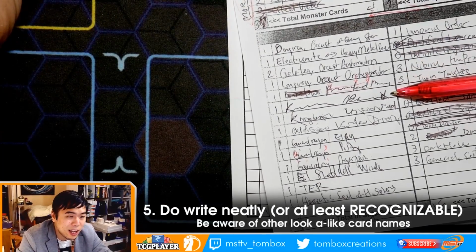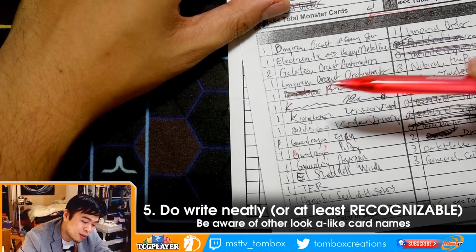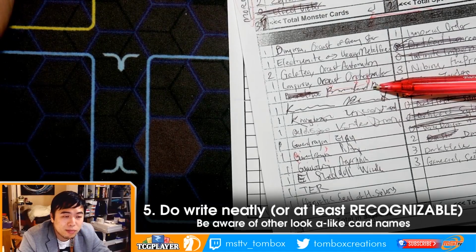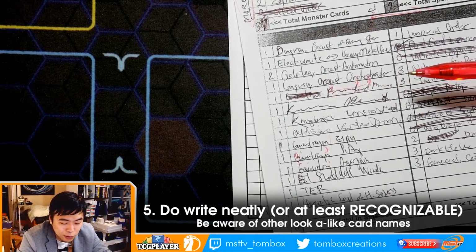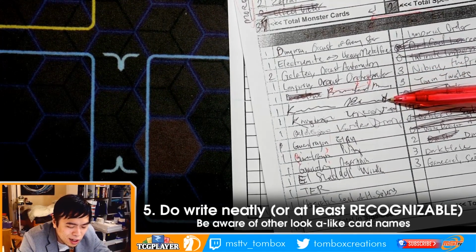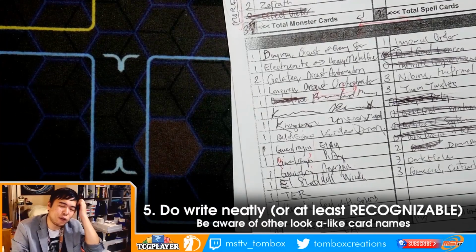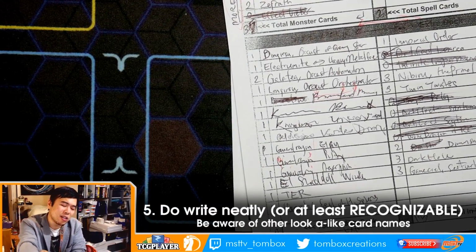And what is this? Can you guys identify what this is? It starts with a K and it ends with an X. If you guess Nightmare Phoenix, you're probably correct, for the most part. Or is that a D, and that makes it a mermaid? Or is that the mermaid? This stuff can be avoided if your writing is neat, and I'm not trying to criticize people's writing.